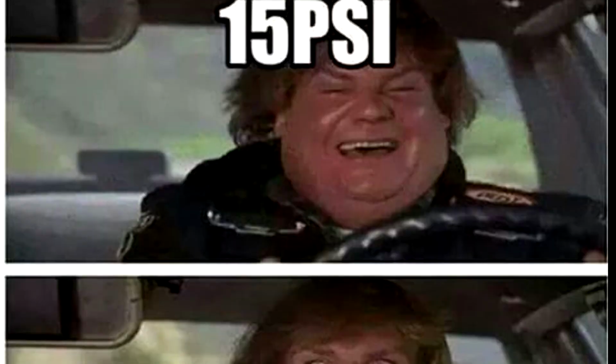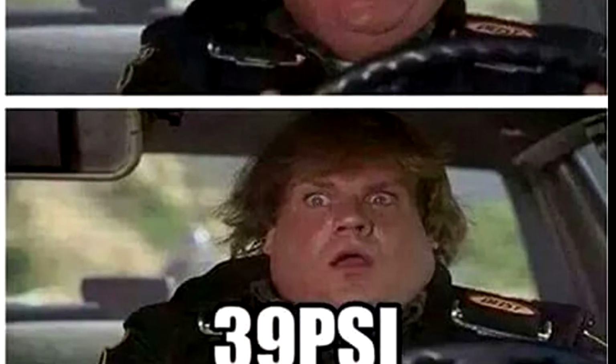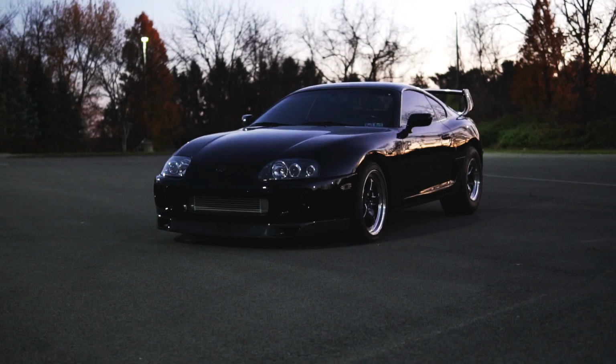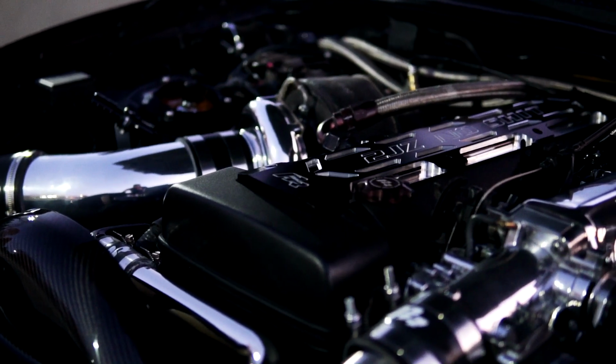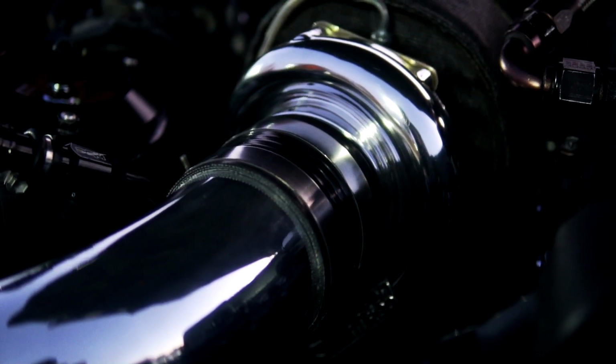But what makes this engine so willing to swallow up all the boost thrown at it without failing? Is the iconic 2JZ hiding a secret weakness, or is it truly bulletproof? Let's take a closer look and see what this engine is really about.